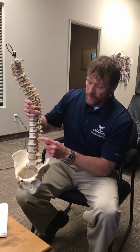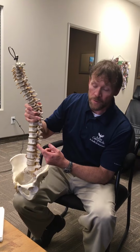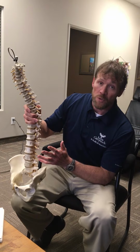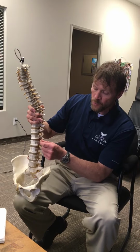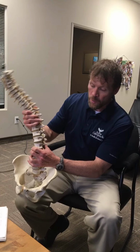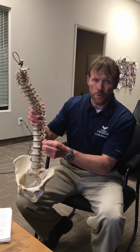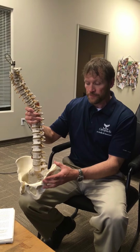And in between that disc, it allows space for the nerves to come out, and that's really the most important part about the spine. The purpose of the spine is to protect the nervous system, which is probably the most important system in your body, right? Because it controls everything. So it's important that we have lots of room in there for those nerves to come out. So the function of that disc has to absorb shock, it has to allow movement, and it has to maintain its height to allow that space to come through. It's critical that the spacing for that nerve is as open as possible.